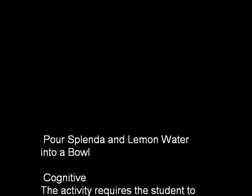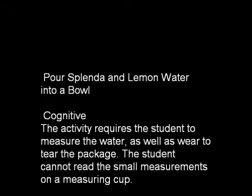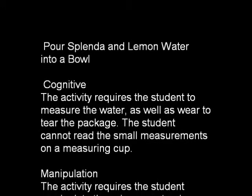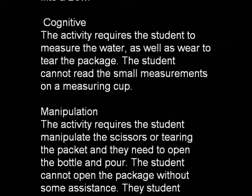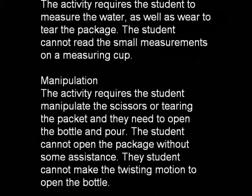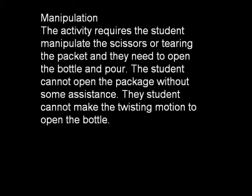Pour Splenda and lemon water into a bowl. The activity requires the student to measure the water as well as where to tear the package. The student cannot read the small measurements on a measuring cup. The activity requires the student to manipulate the scissors or tear the packet, and they need to open the bottle and pour. The student cannot open the package without some assistance. The student cannot make the twisting motion to open the bottle.